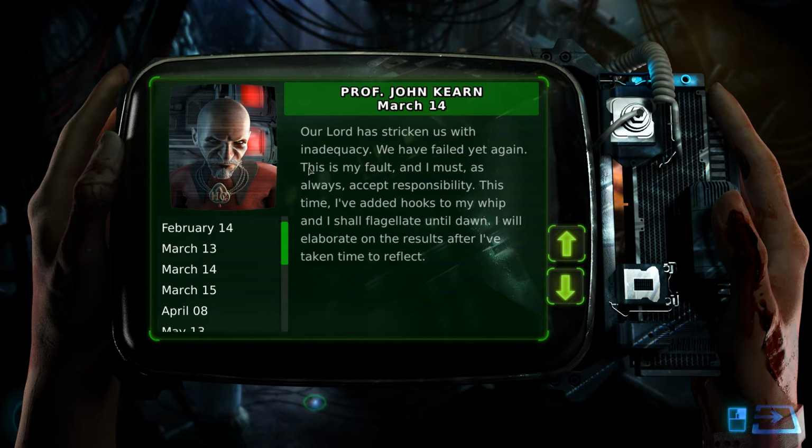Our Lord has stricken us with inadequacy. We have failed yet again. This is my fault, and I must, as always, accept the responsibility. This time I've added hooks to my whip, and I shall flagellate until dawn. I will elaborate on the results after I've taken time to reflect.